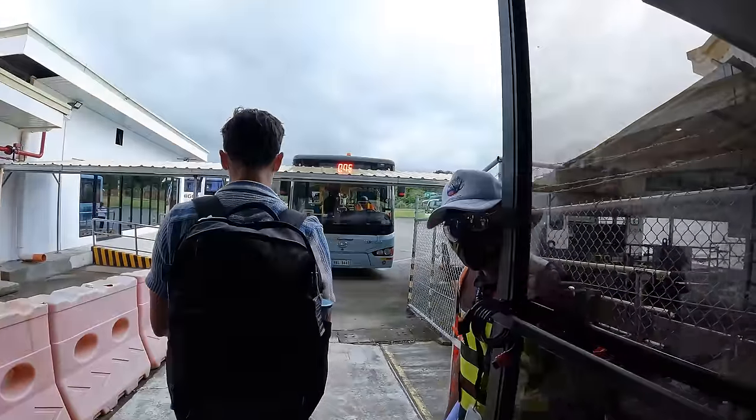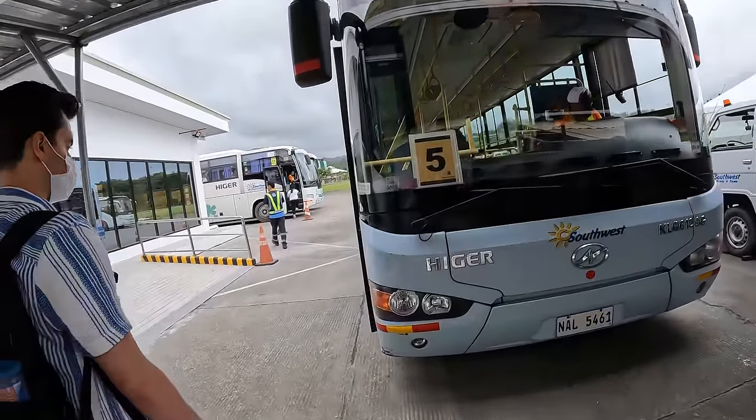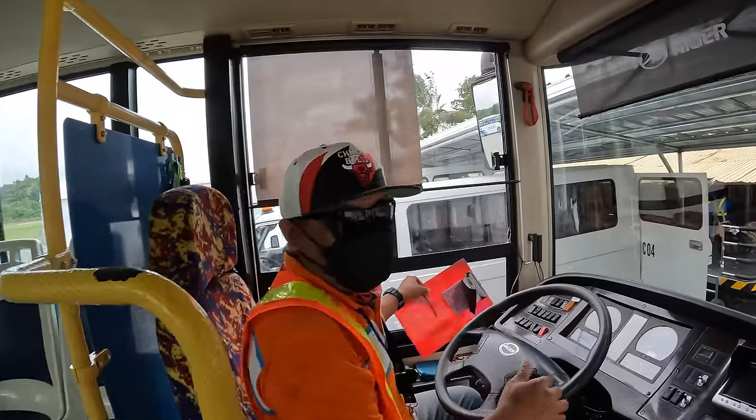Thank you. Bus number 5. Thank you. All right, bus number 5. That is us right here. Bigger plane than I expected to be flying straight to El Nido. Kamusta ka, kuya? Okay lang?